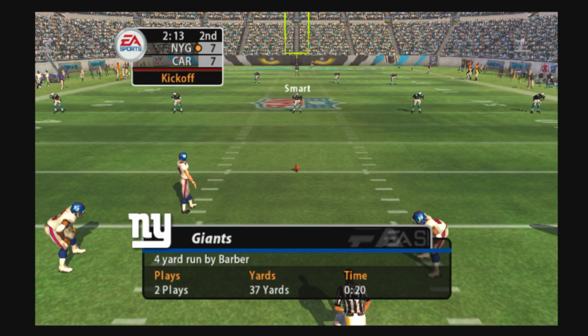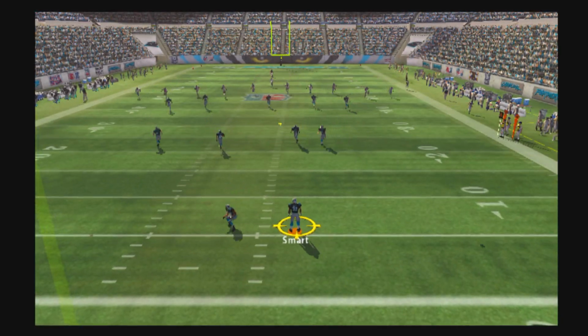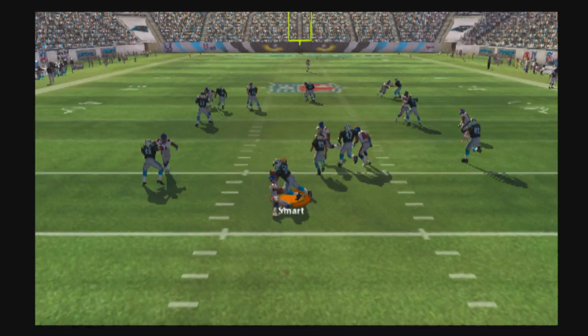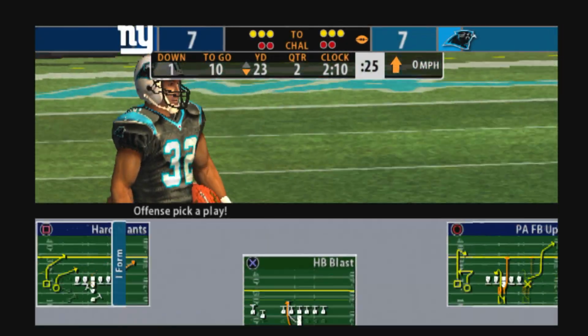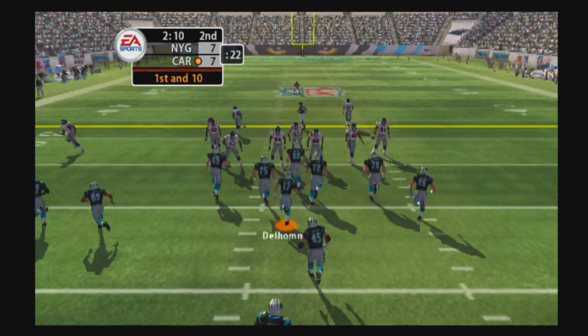The Giants are ready to kick this one off. Should be a return here. From the six. The Panthers will start this drive from the 23-yard line. Almost at the two-minute mark now.